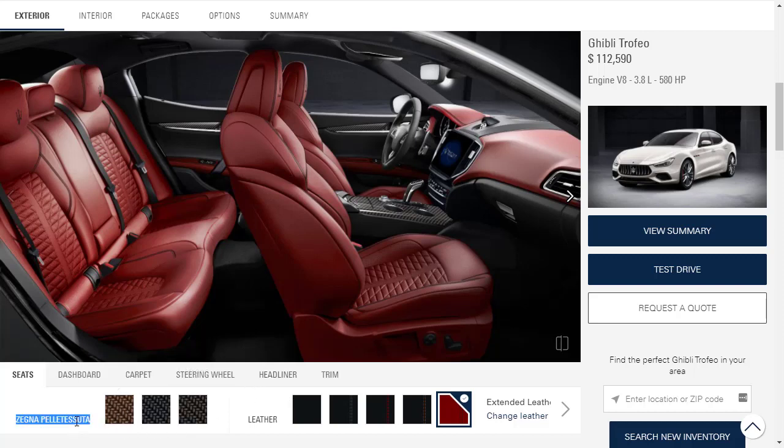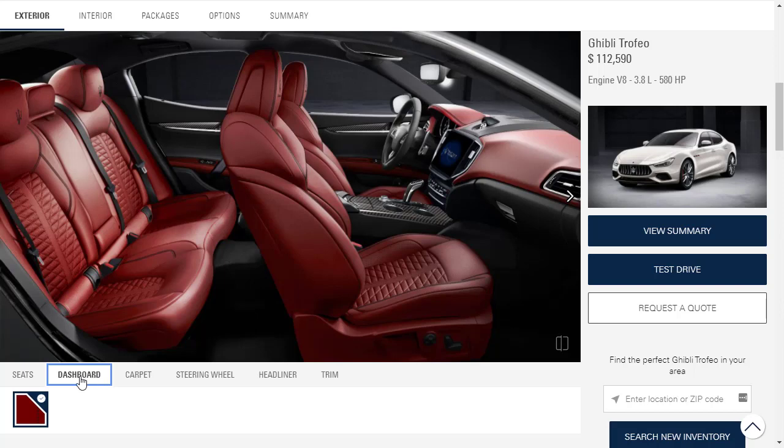I can't pronounce the name of the style of the seat, meaning the texture or whatever, but I know we have red leather. It's extended leather. I can see that kind of here. We can do something with the dashboard. Okay, we got the red leather dashboard, black carpet, and a full leather steering wheel. For the headliner you've got two choices, black or Grigio, and we'll leave it in black. Trim, we've got high gloss carbon fiber, or you can do the high gloss piano.